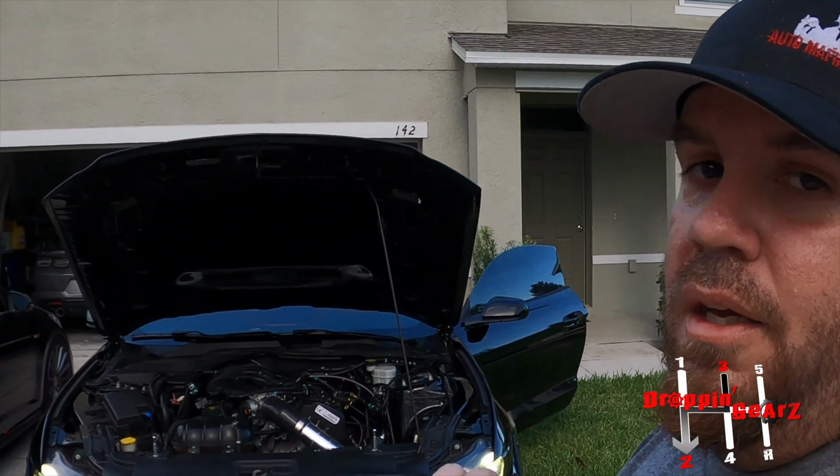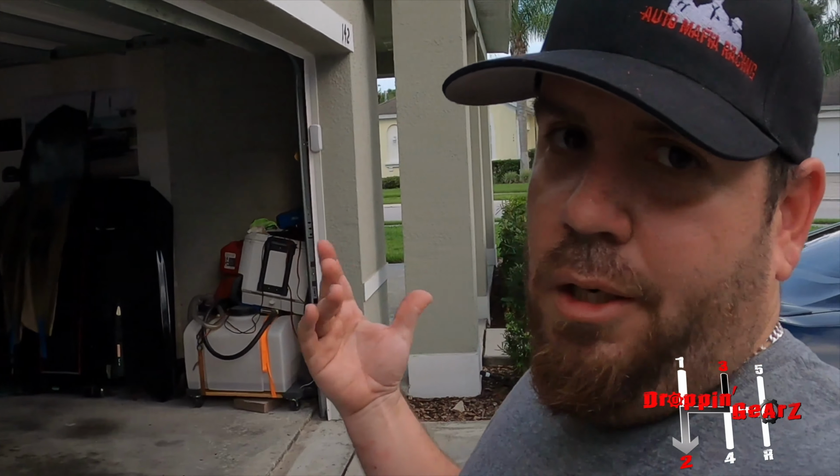I don't know what else to do when it comes to engine mods. I'm not really touching this car anymore. Performance wise, I don't want to turn it up anymore. I mean, I could, but I think I'm already close to the brink of maybe pushing it too far. And I've already told my wife, when it goes, it goes. It's gonna go one day.